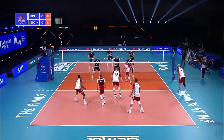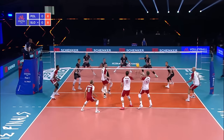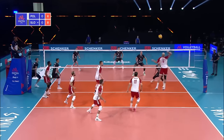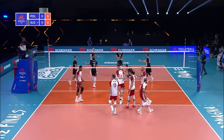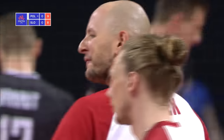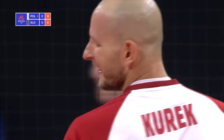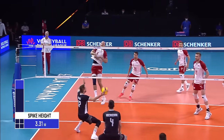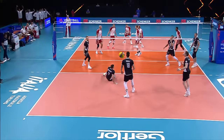Kozemernik with a relatively easy serve, but the commit block keeps the rally going. Any longer though, Kubiak with his long reach able to put that one away. And that dig looked like it was clearing the net by a significant amount, so I felt like they were going to play a free ball up, but look at this arm reach. 3.31 meters up in the air.